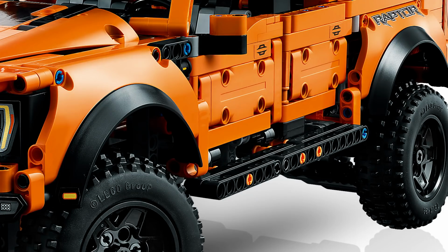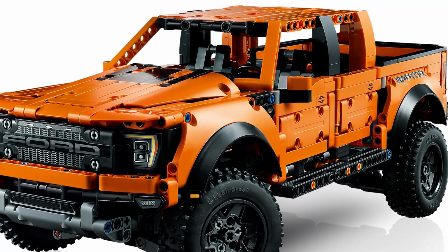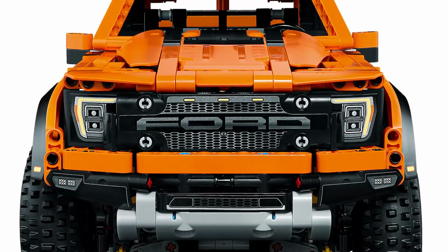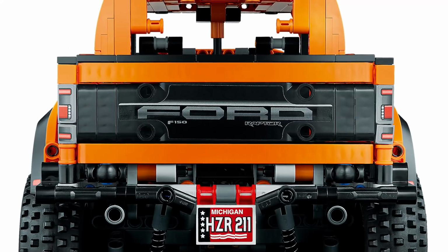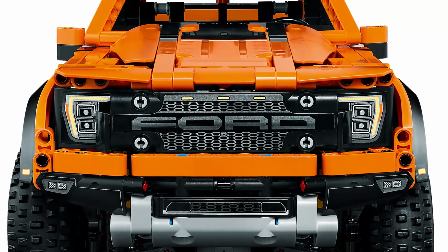We will get the new 3x7 Technic panels in orange. Besides these, I did not spot any exciting new or recolored parts. As you see, the grille, the headlights and the rear lights are all stickers. I'm sure this will start a huge debate. Honestly, I feel this approach a bit lazy.